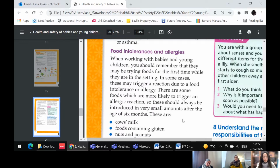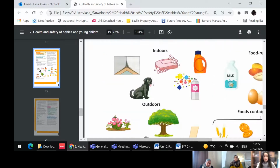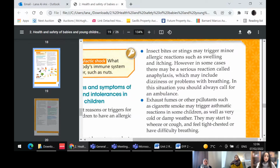Okay, so if I was going to do this question, I would say there are many signs and symptoms for allergic reactions. The children could get the allergic reaction from outdoor, from indoor, from food. So first of all, outdoor, which is hay fever. The symptoms are itchiness in the skin, sneezing, becoming congested. Number 2, insect bites. This could give a reaction to the skin, making it swollen, red, and sometimes they can't even breathe. In this case, it's really extreme and we need to call the ambulance.